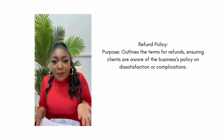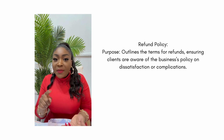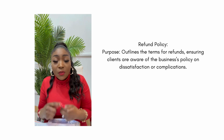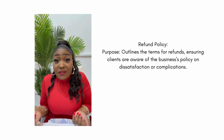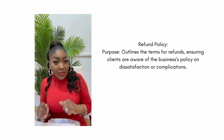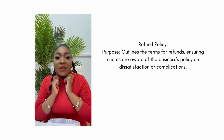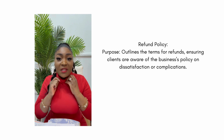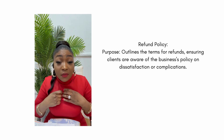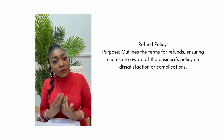Because it's not like they can bring back the service to you. Once you spend your time, your materials, your energy, your expertise, and your talent on that person, if they decide that, hey, you know what, I want to live like the Kardashians, but I can't afford it, and they decide to do a chargeback on you, you want to make sure that you give your processing company enough information and the documents they need for you to keep the money you've already worked for.